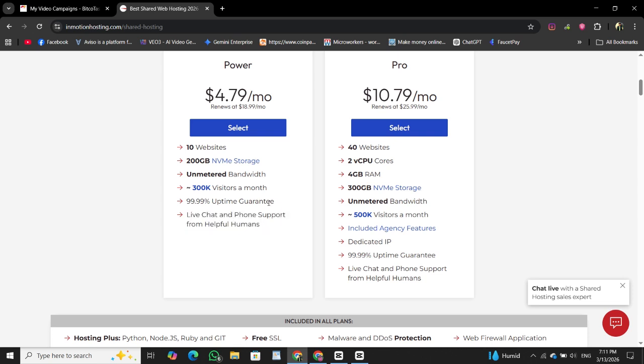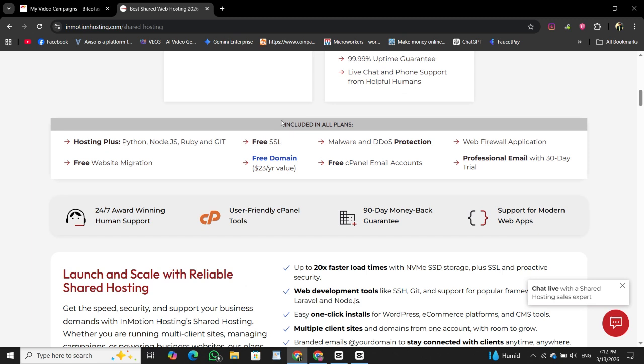Shared hosting means multiple websites are hosted on the same server, which helps keep costs lower while still offering sufficient performance for smaller projects such as personal blogs, portfolio websites, or small business pages. These plans typically include features like free website migration, free SSL certificates, unlimited bandwidth, and easy-to-use control panels. The company also includes cPanel, which is one of the most popular hosting control panels available today.